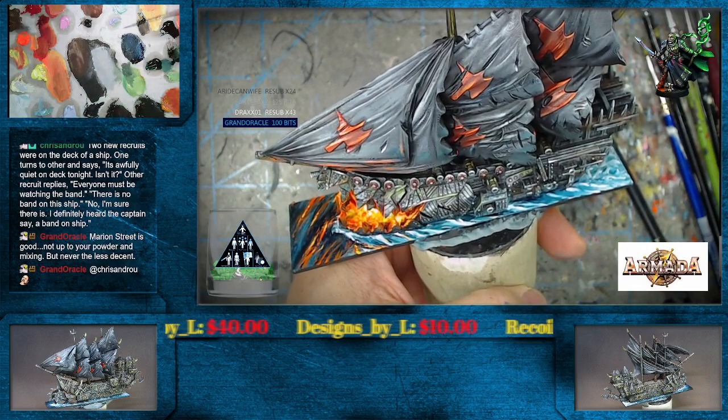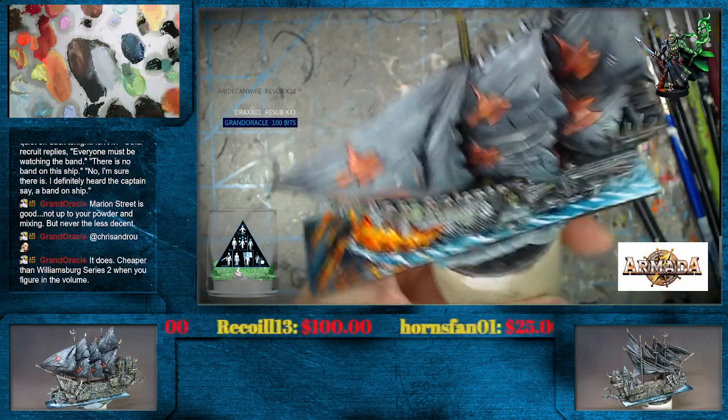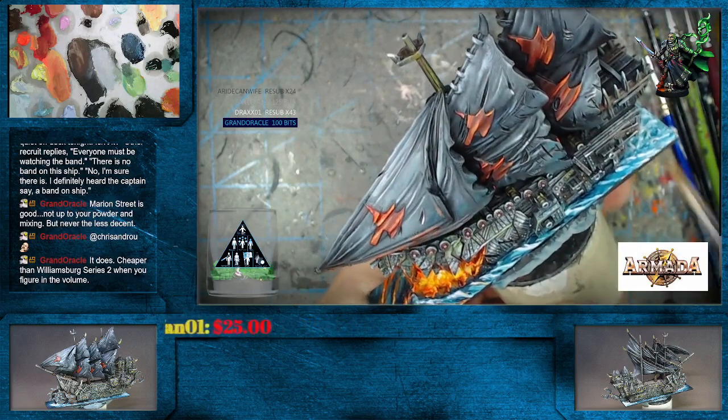Now let me see if I can do this up here. I'm guessing it's supposed to be a crow's nest.